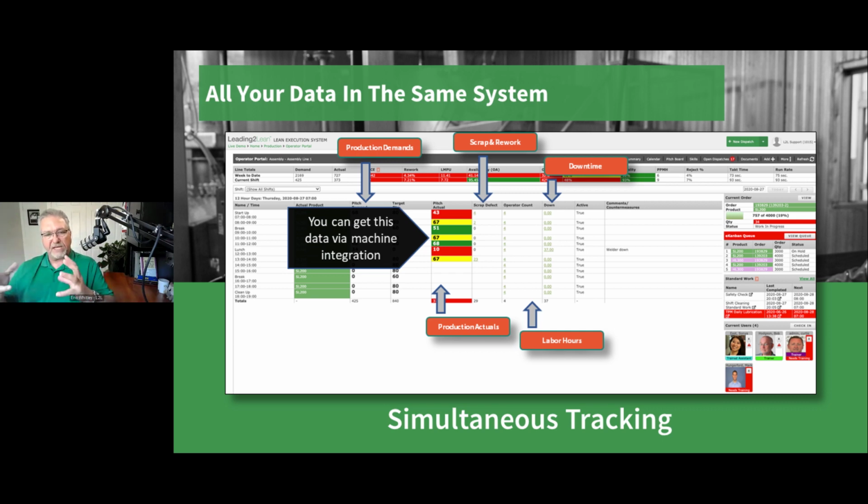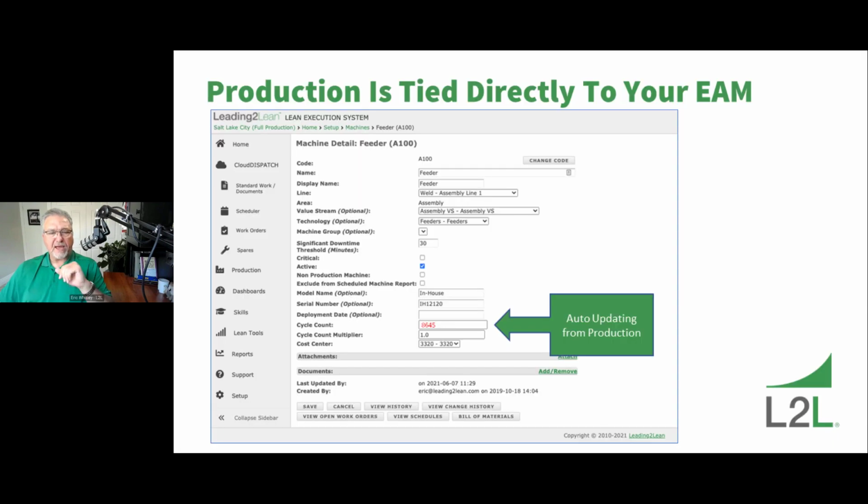All of that fits into being able to calculate metrics in real time, being able to understand who's doing what on the production line. But the most important thing that it does is that now it's feeding information back over into the EAM side of the house, into the CMMS capabilities side of the house. So that area right there where it says production actuals is calculating, and then it's feeding back over into this side of the house of the EAM.